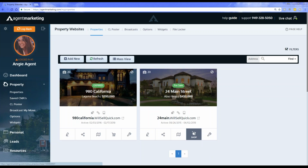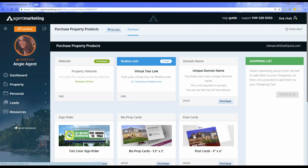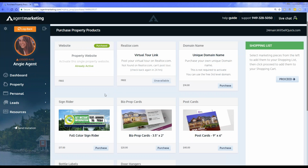We're going to click here on this little shopping cart icon. You'll see once the property website is active, it gives you this option for the shopping cart. When you click on the shopping cart, it's going to give you all the different options of things that you can do for additional add-ons. If you've already purchased the website or activated the property website, this will already be checked off, and you'll see that you don't need to do that.